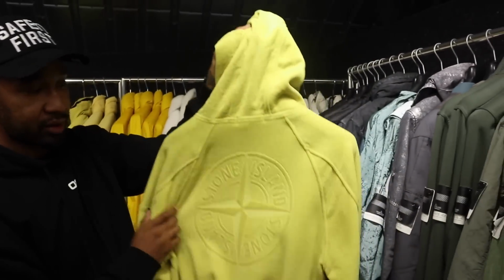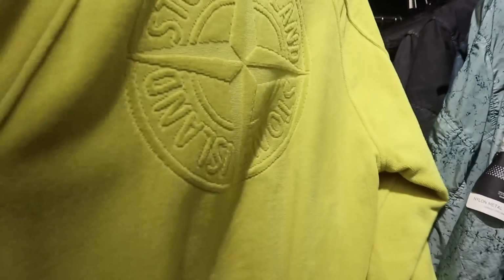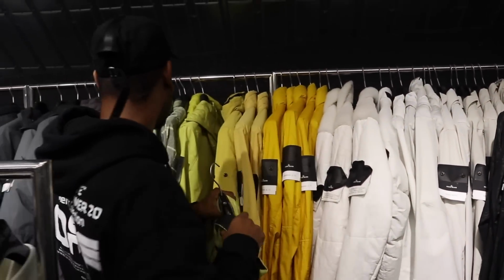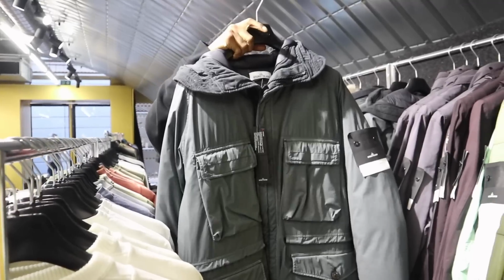But I like it. It looks a lot better than the Versace one and all those played out ones, man. Defo. Yeah, to be fair, the quality feels quite nice. It's even got a badge on it as well, on the arm. Yeah, it's got a badge right there. Imagine that. This piece is quite nice, this one. That's a nice piece. Can't go wrong with that one.